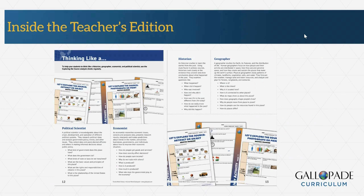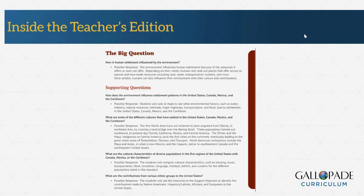Taking a look at it, this is one of the pages where it goes through thinking like a political scientist, thinking like an economist, thinking like a historian, thinking like a geographer. So it gives you additional activities and additional teaching ideas that you can use to go a little deeper if you'd like, looking at these different roles that students could explore, even potential jobs and futures. They can go through and look at these types of things and think in that format.